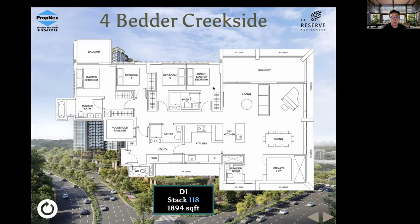Okay, so this is what the 4-bedder looks like, right? It has the powder room, a squarish, proper-sized powder room. It's a dry kitchen, which gives you a very grand feeling. There's space for a grand piano, believe it or not, right? That's a highlight. And then with the 4 rooms, there is the long bath and a household shelter.